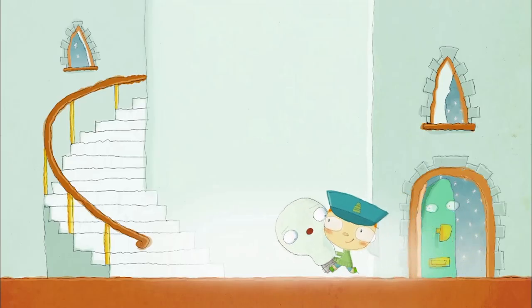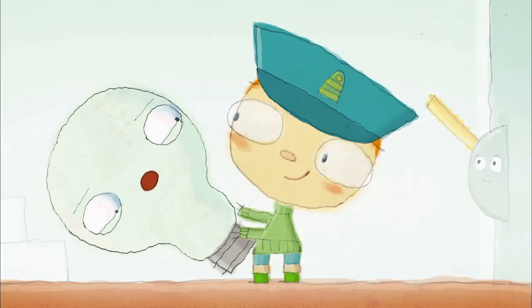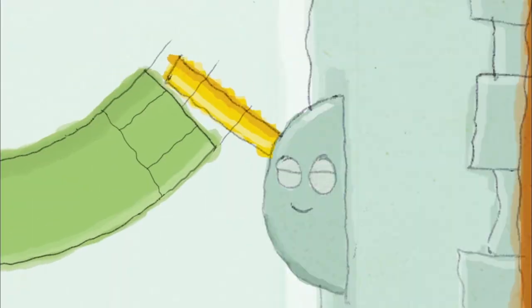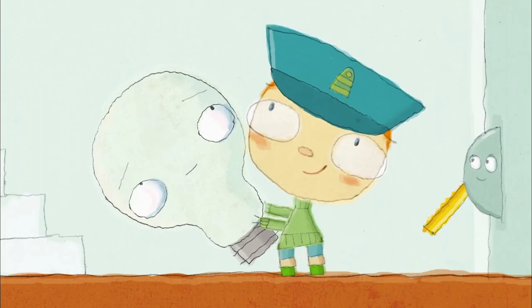The lamp is just up these stairs, Henry. But before we go, we need to turn the power off. Will do, light bulb. Will do. Here we come, Lighthouse. We're on our way.